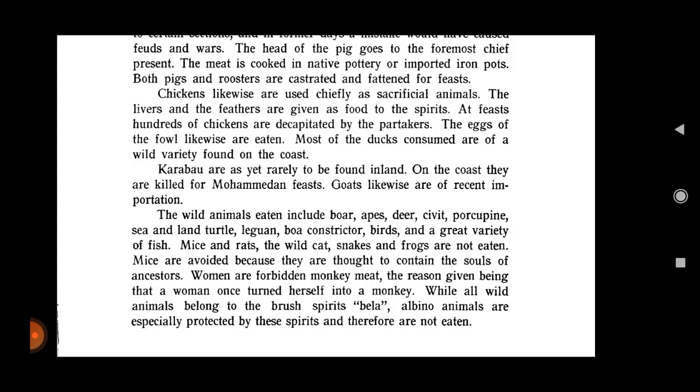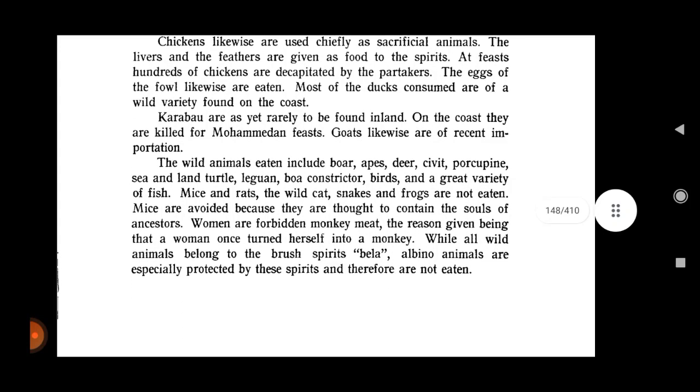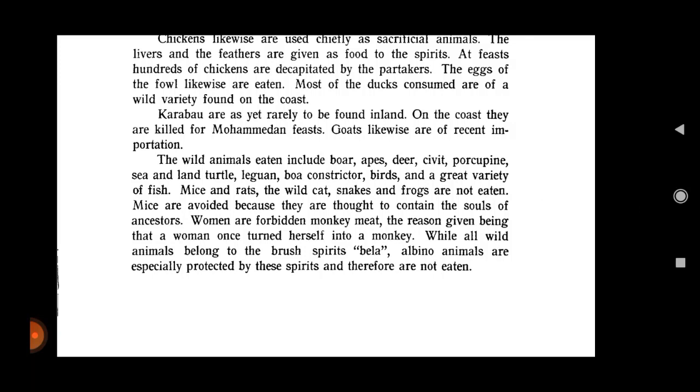Most of the ducks consumed are of a wide variety found on the coast. Carabao are as yet rarely to be found inland. On the coast, they are killed for Mohammedan feasts. Goats likewise are of recent importation.